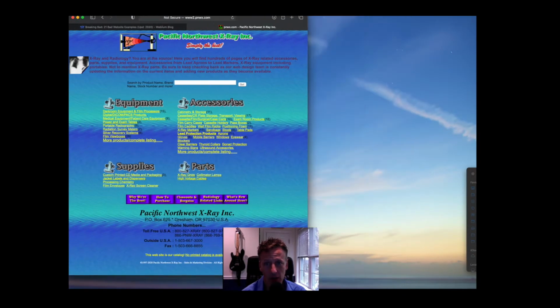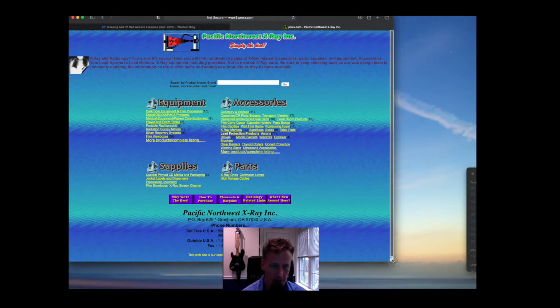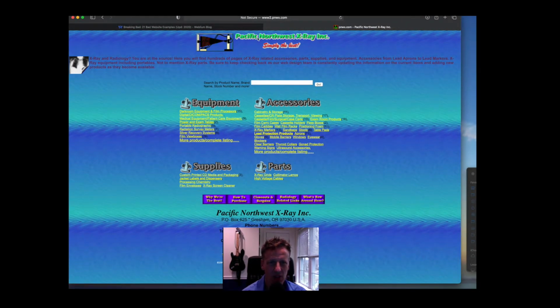They don't respond well on devices, although this is mildly responsive. The text on the top here responds, but it's just not a very good design. It's got a real hokey background. The logo is horrible. The branding logo. It's just very, very immature. It just doesn't reek of quality. It's just poorly designed. And again, not to be mean, I'm only saying this professionally because it makes a big difference. If Pacific Northwest X-Ray Inc. had a good logo and built a good, strong brand, they're definitely going to get more readership on the website. So this is definitely an example.